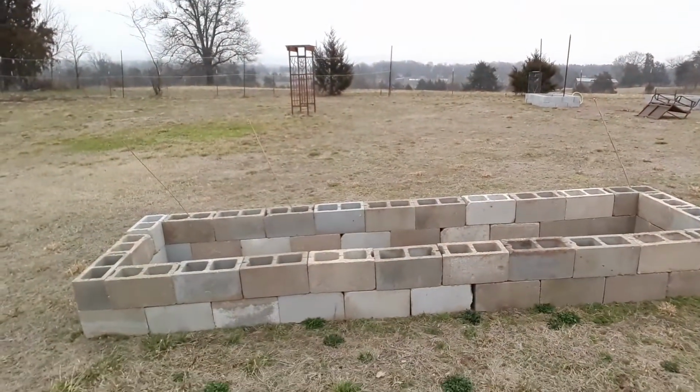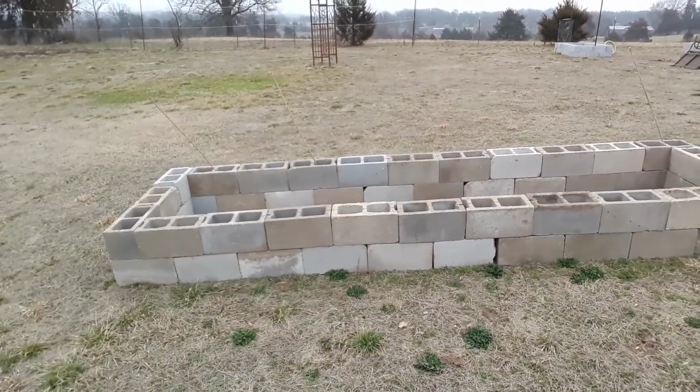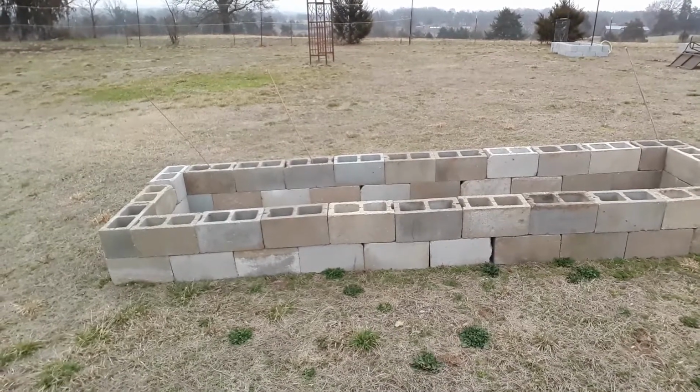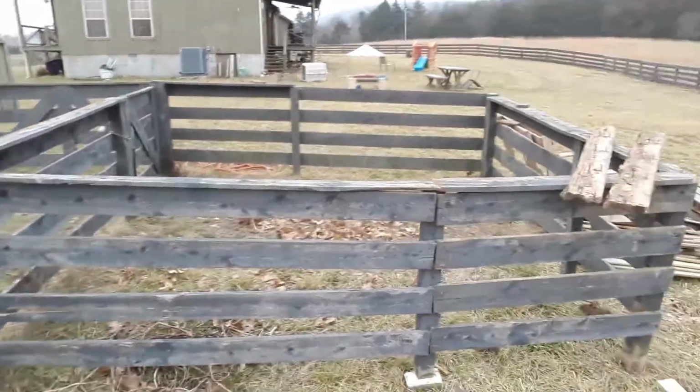First thing, we got a hold of some cinder blocks pretty cheap from one of the local Facebook groups, and we have made another raised bed. This one is going to go for blueberry bushes. It's unusual to put them in an actual bed, but that's what we're going to do, and we're looking forward to getting that going. My wife's really been wanting to get some blueberries, so next step, fill that up with dirt and all that fun stuff.